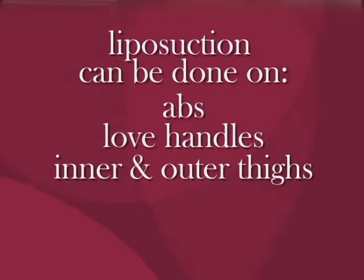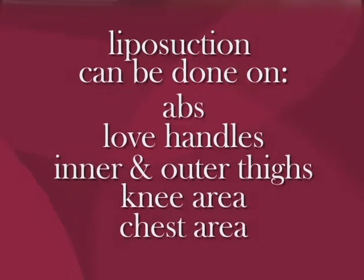Maybe some of the larger thighs, the inner and outer thighs, even around the knees and things. Because a lot of times ladies will talk about, they don't like to be seen in shorts because they have a little extra padding around the knees, and that can be an issue for folks too. And this technique is really good to detail out problem areas.